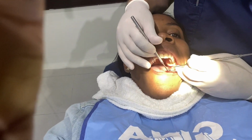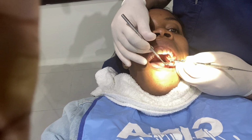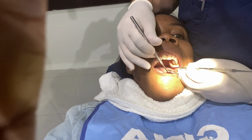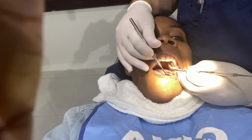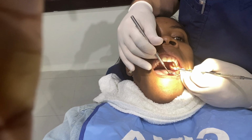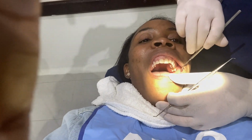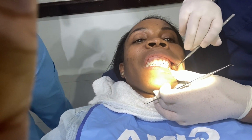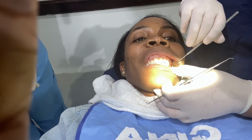I didn't film everything too long, just the noise from the cleaning, and besides, I don't think anybody wants to see my mouth for that long. They removed the old crown, removed all the fillings that I had, and the composite veneer that I had on this tooth. Then the shaving began. They shaved the teeth down, but it wasn't like shaving to baby shark teeth. No, I didn't get that.